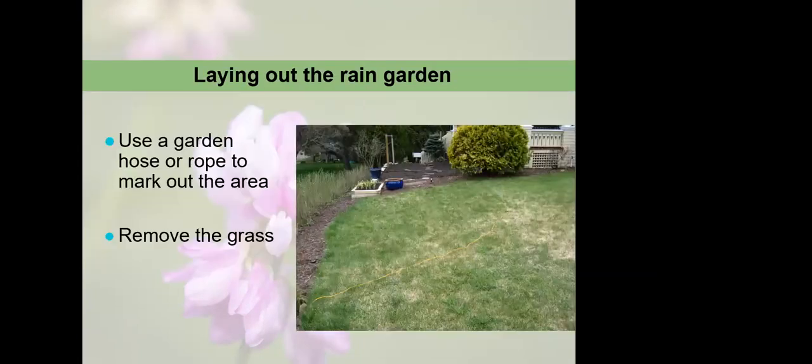So now laying out the garden, again, using a rope or maybe even a garden hose, you can see very faintly there's a yellow rope on this rain garden. Before they started it, they outlined where it was going to go, and then they started to dig it up and remove the grass.